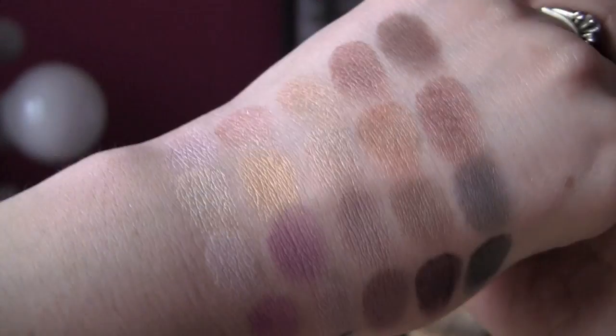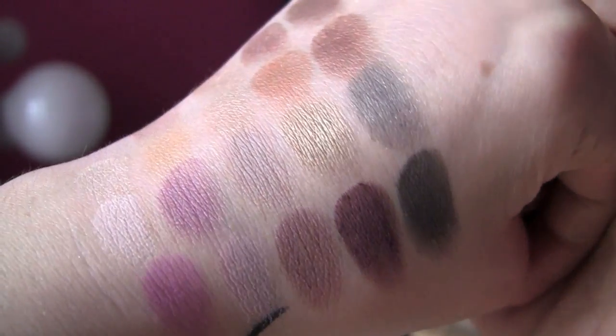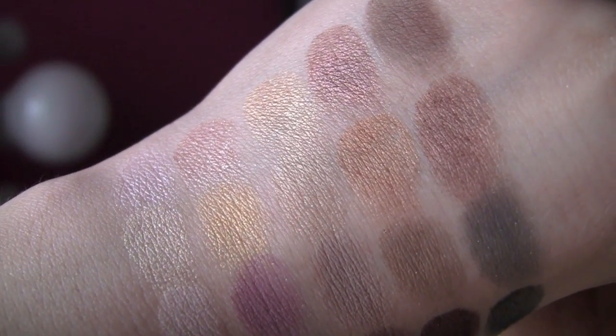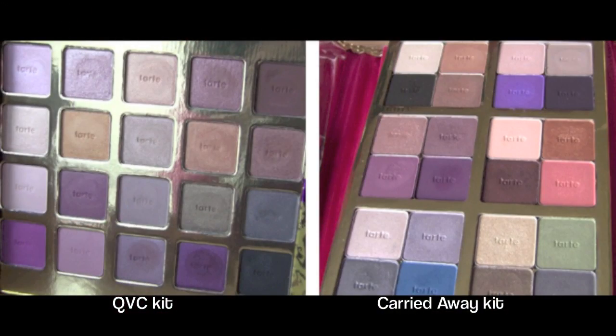In this, you can see it's a lot of neutrals, basically with some pops of purple. That's what's sort of notable about this palette. You are getting matte and shimmer in here. Overall, I feel like there's more color variety in the other palette, and I just kind of like the colors better. Not that I wouldn't use this.